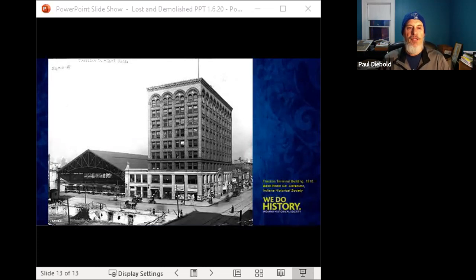But have we not been more short-sighted? It would have been possible that we could have still had that system like some other cities still do. But to me, that's a real tragic loss of something that was really, really ahead of the curve. And the loss of this building is emblematic of that.